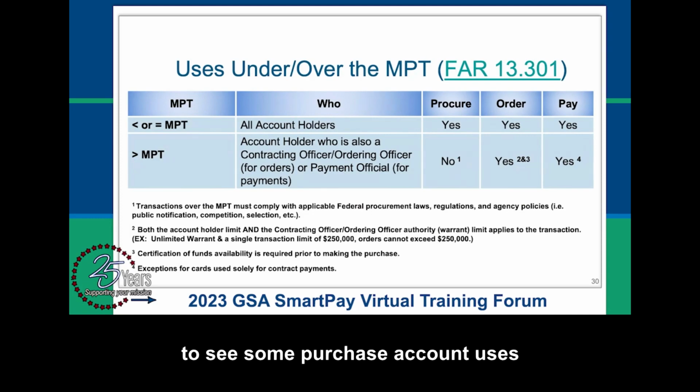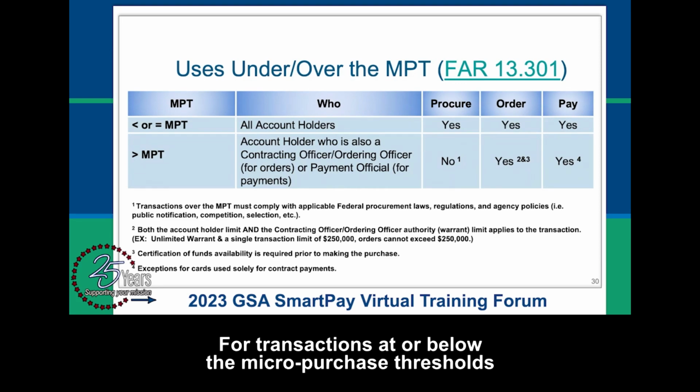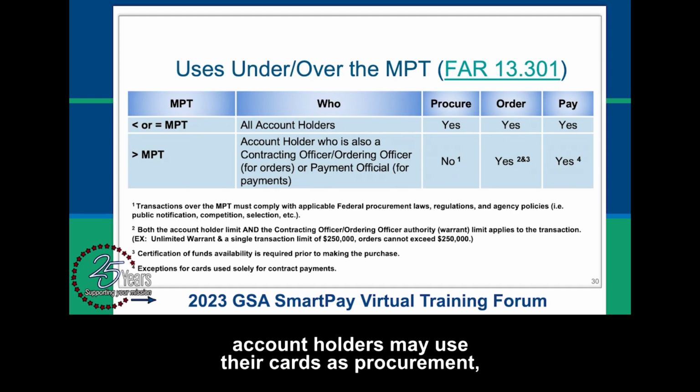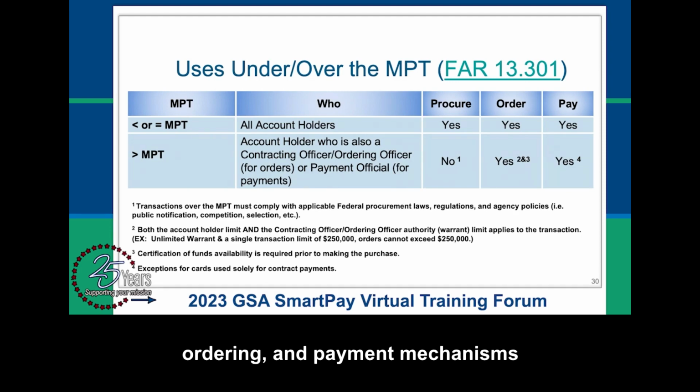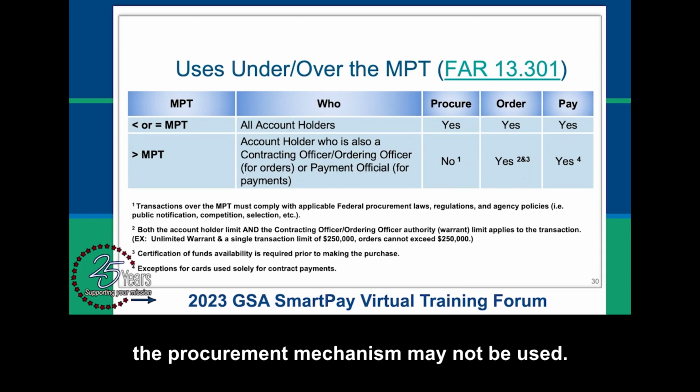Let's take a look at this chart to see some purchase account uses at or below the micro-purchase threshold and over the micro-purchase threshold. Again, we're talking about FAR subpart 13.301. For transactions at or below the micro-purchase thresholds for supplies, services, and construction, as we previously discussed, account holders may use their cards as procurement, ordering, and payment mechanisms within their single and monthly transaction limits. For actions valued over the micro-purchase thresholds for supplies, services, and construction, the procurement mechanism may not be used.